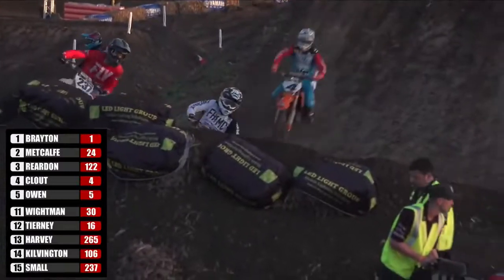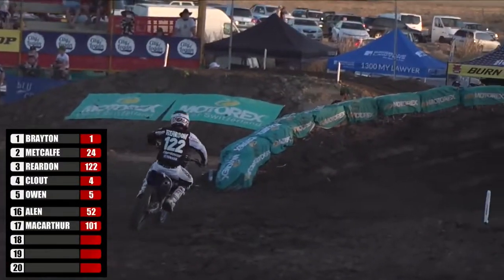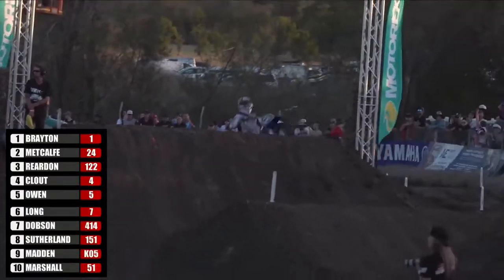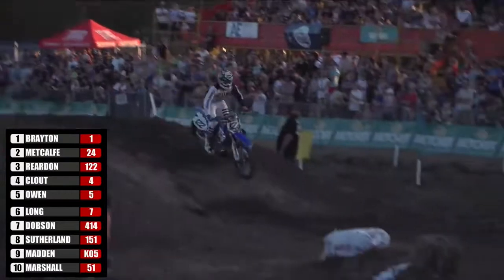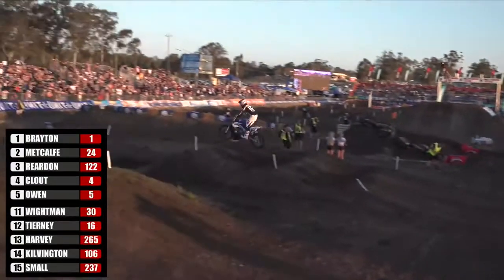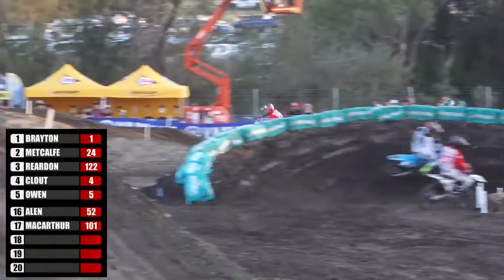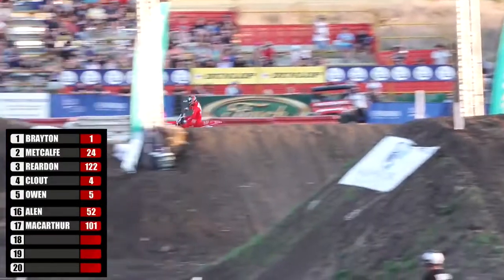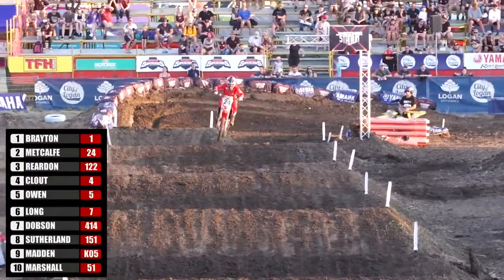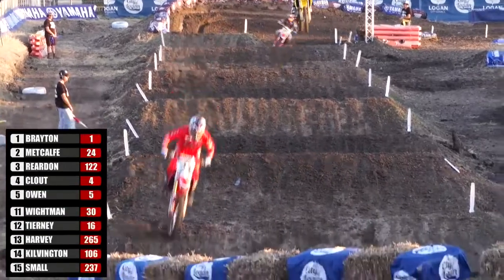There is Daniel Reardon in 3rd place. He comes up there on Zach Small, obviously a lap behind. But Daniel Reardon, the #122 Yamaha machine, riding out of the Yamalube racing truck this time out. Metcalfe as well, he's deep in the lap traffic. He's in the same boat as Justin Brayton right now, really just needs to pick his way through the traffic. Be very patient on this track because it will jump up and bite you.